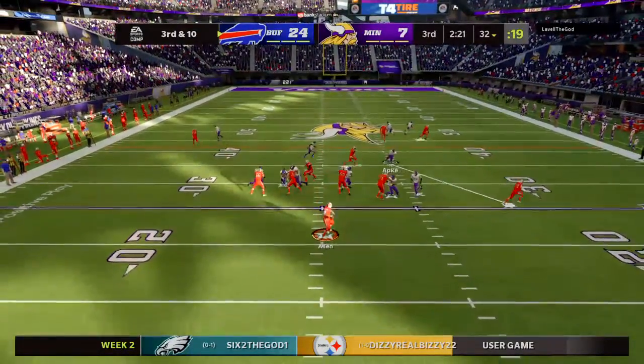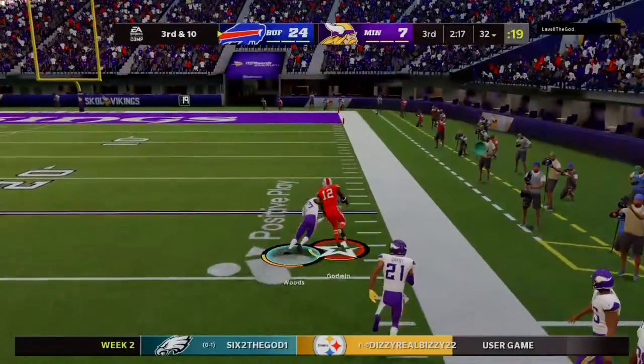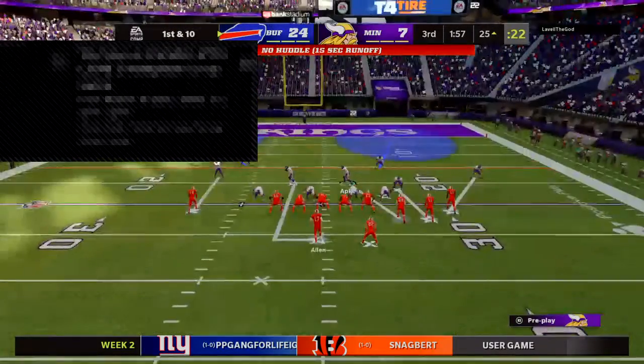Allen to throw once more. Toward the sideline. Did he keep the feet in? Yes, he got them both down, says the side judge. And that's good enough for a 1st down.